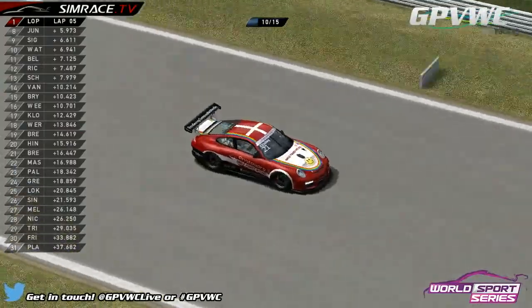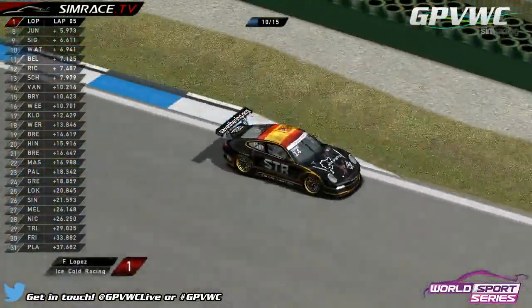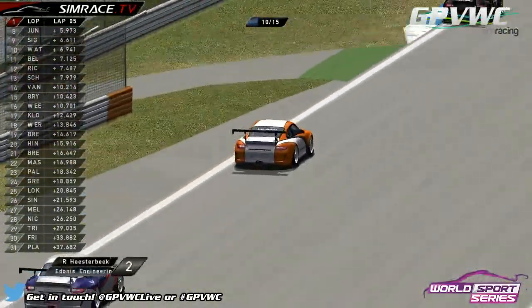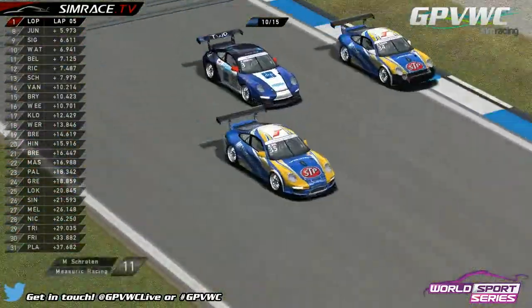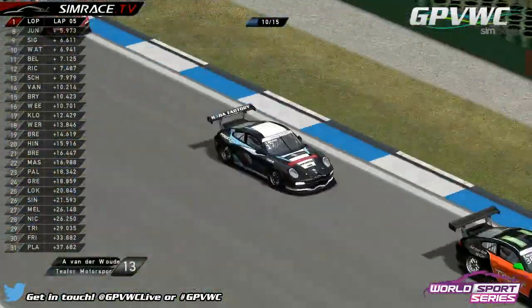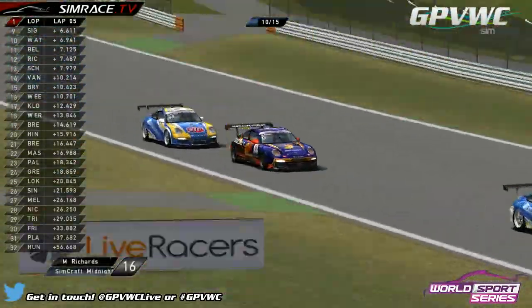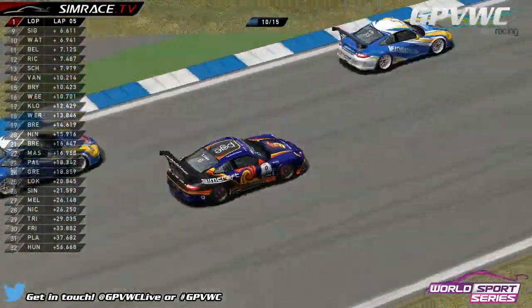As into the hairpin we go with Lopez and Easterbeek. The gap between Easterbeek and Hamnet has come down to 1 second. As always, a lot of change in there. Who's that? Oh, it's Matt Richards, I think. Matt Richards falling down the order. And so Kevin Siggy up to 8th. David Junt now up to 9th. Bell up to 10th. Watkins still there in 11th, though he's held up. Schroten 12th. Van der Woude P13 for Tafor.